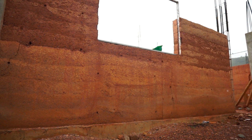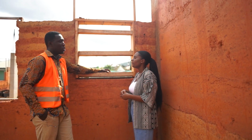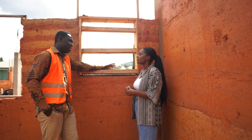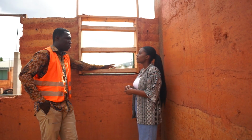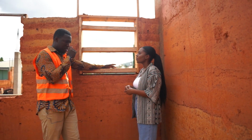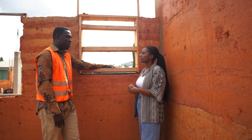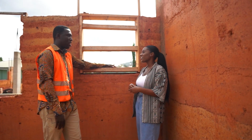All right, the rain only has an effect on it when it is newly done. Let's say if you do it less than a day or two days before it rains and it's not covered, it can affect it. But when it dries like this, it's not afraid of rain again. The rain can't affect it.